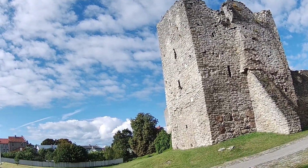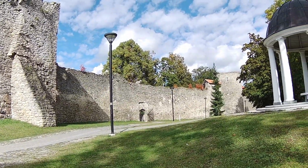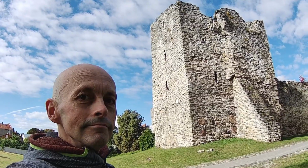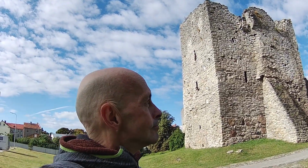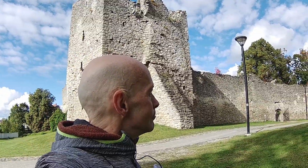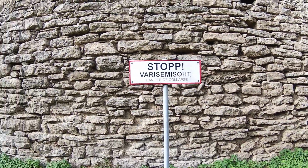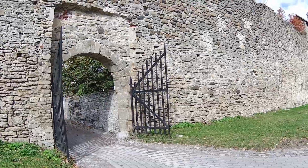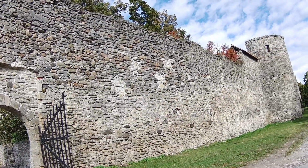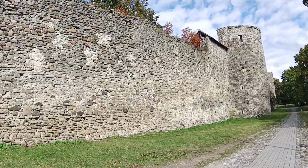How to capture this, eh? It's a bit stunning. Well, that's telling you. Best to stay back from these 800-year-old walls.